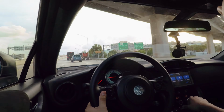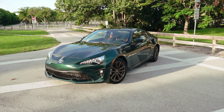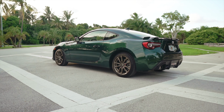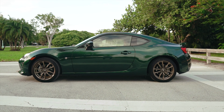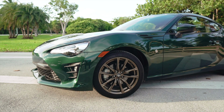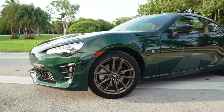For some reason, it takes a bit of effort to get it into each individual gear, which I think is nice. I like the notchy feeling when you're accelerating from a dead stop. But when you're driving, if you're really trying to squeeze all this car can do, it's a bit more difficult to slam it into the gear because it's so notchy. If you really want to get the most out of this car, you have to basically floor it and redline it for every single gear, or else you're not going to get moving at the pace that you expect from your 205 horsepower sports car.